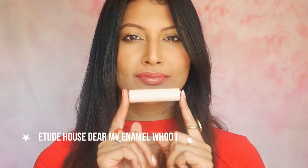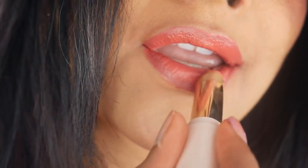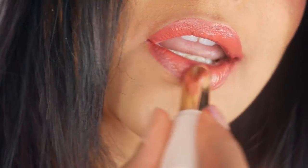But wait, you must top it up with their Dear My Enamel Lip Talk, which is a shiny, balmy gloss by The Bullet. After you apply this right on top of your lipstick, you are party ready. This is giving me life. This is a must-have.